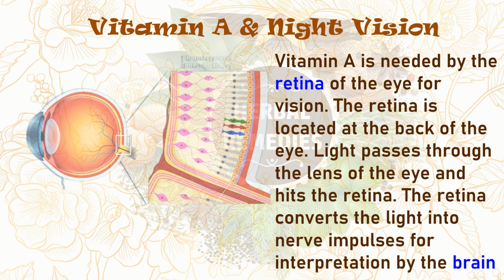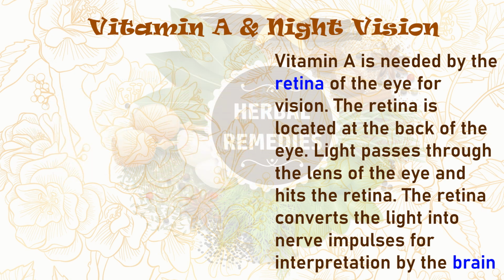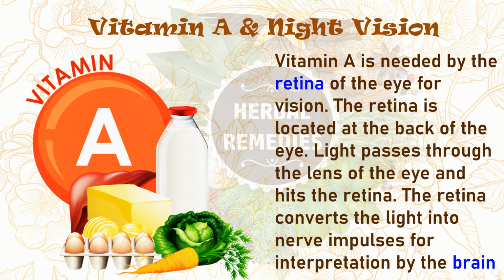Rod cells in the retina are responsible for vision in dim light. Rod cells with other compounds are able to detect tiny amounts of light, which is important for night vision. In some cases, these compounds are lost or used during other functions of the eye. These losses must be replaced with vitamin A either from the diet or from vitamin A stored in the liver.